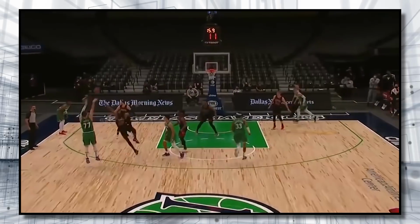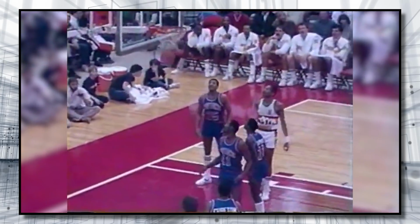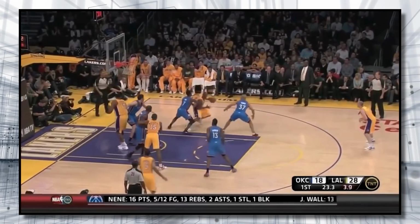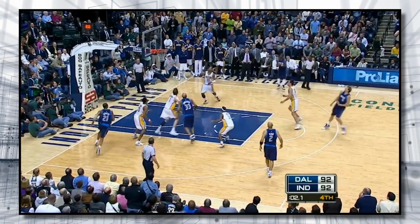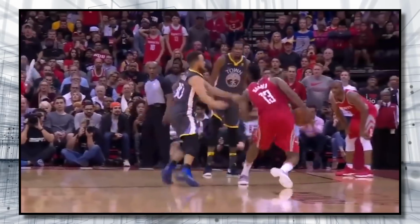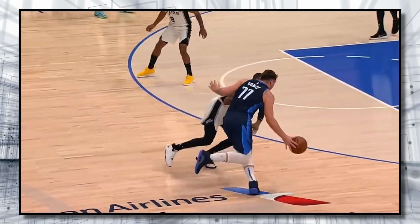The step-back jumper has been part of the NBA for decades. Kiki Vandeweghe popularized the move in the 1980s, Michael Jordan perfected it in the 1990s, and countless all-stars have built on it in the years since. They all primarily step back from mid-range until James Harden. He pushed the limits to three-point land, inspiring a whole new generation of players.